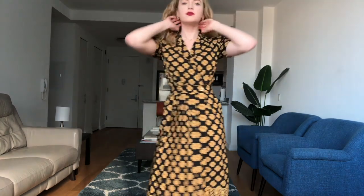I also love that this is a floral dress, but it feels like a different take on a floral from what we've been seeing lately. It's almost like a Greco-Roman medallion kind of print. It definitely reminds me of Versace, but anyway, I thought this was such a flattering dress, and I'm very happy I picked it up.